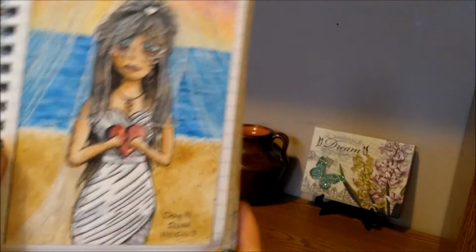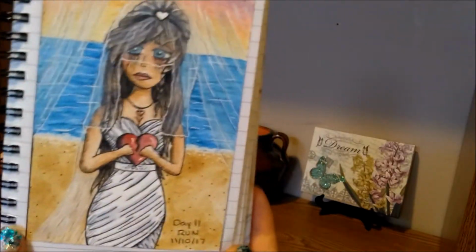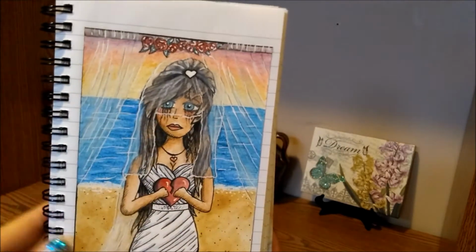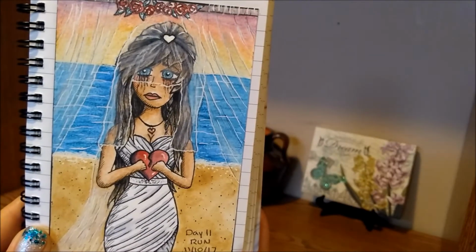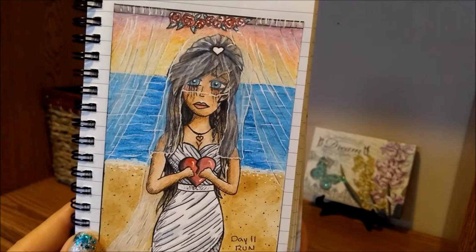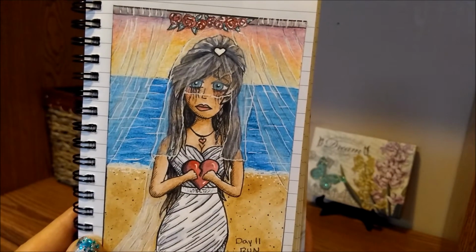But one of the reasons why I love this one so much is it's kind of a double whammy in regards to the prompt, because not only is her mascara running, which was my original thought, but thinking about it after I'd completed it, there's also a runaway groom that's missing, which is why she's crying. So I just completely love how she turned out.